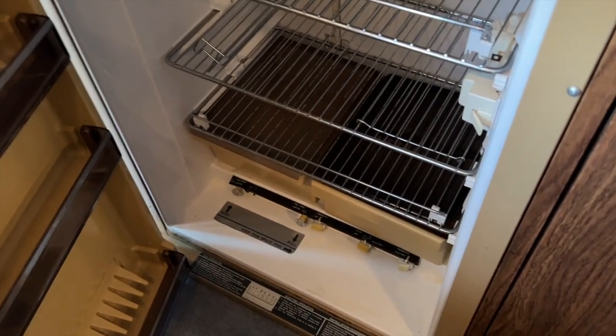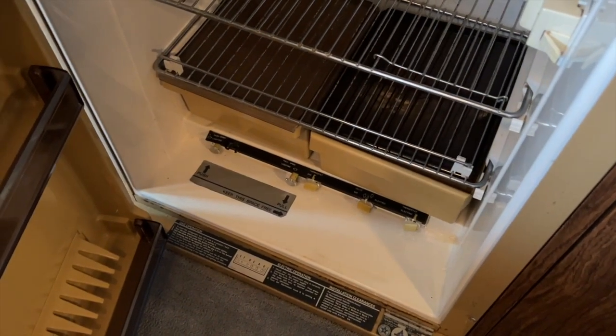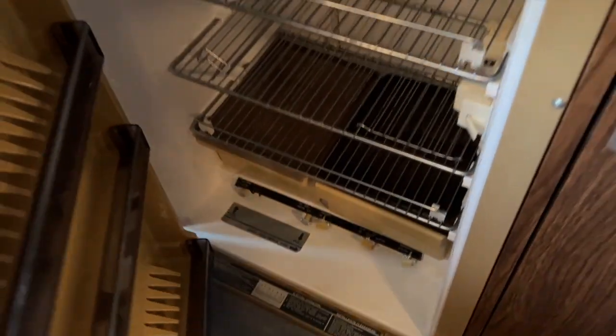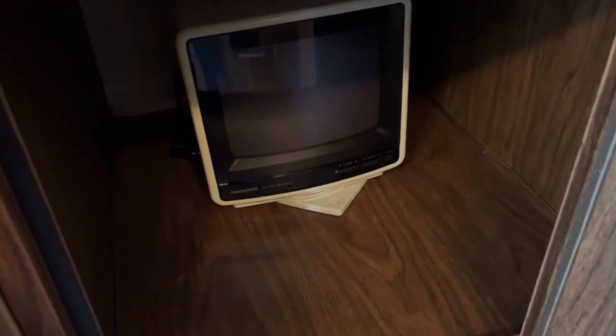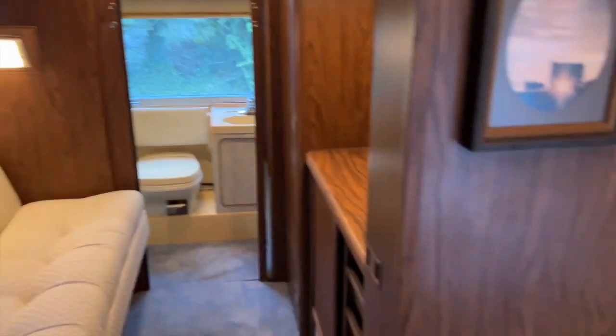Again, because of the propane regulator, which is what the service person thought may need to be replaced, we have not tried running this on propane, although it does get cold if you run it on 110, so that works as well. You've got storage space here, comes with a TV, which is not a digital TV, so I don't know if that'll work anymore, but it is included.